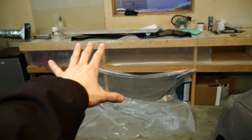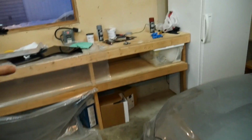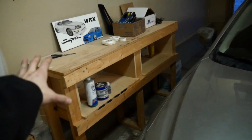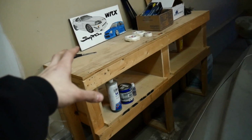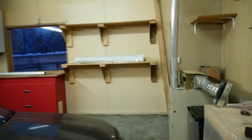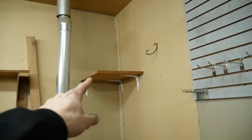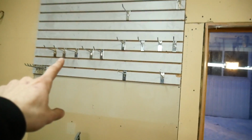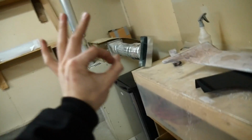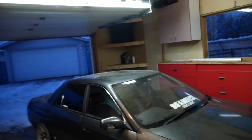So we got a nice bench here for doing some carbon layups, more storage around here, multiple shelves, shelves down low. We also got a shelf over here for a couple other things. I still haven't really organized it and put things where I want them to go yet. And then over here we got a shelf up there. We got a couple hangers and racks right here. A nice heater. This thing pumps heat. I'm super stoked on this. This garage is gonna be so nice to work in.